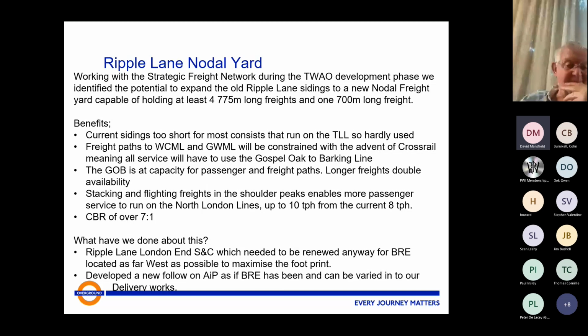We also developed a follow-on design for the rest of the freight lines there to create what's called Ripple Lane Nodal Yard. So that would be a new nodal freight yard capable of holding at least 4 775-metre long freights and 1 700-metre long freight. And if you take some of the other mods we've done in the area, you could probably squeeze a 5th 775-metre long freight in there.